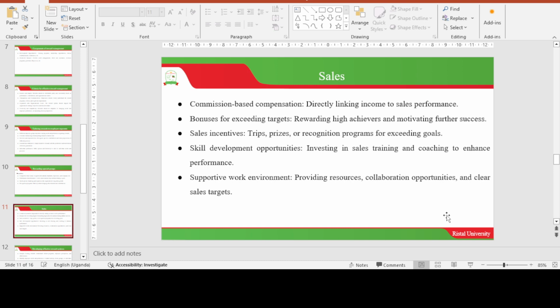If the number of patients coming to the hospital is increasing, it means that the marketing department and the sales team are doing a better job, so they also need to be recognized and given prizes or trips, etc. You can organize a trip to maybe one of the busiest cities in the continent, so that they will feel that their efforts are being appreciated in the organization.